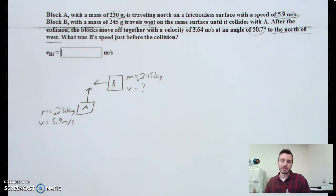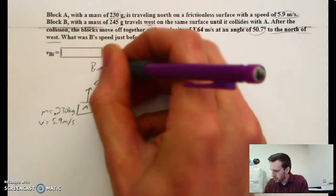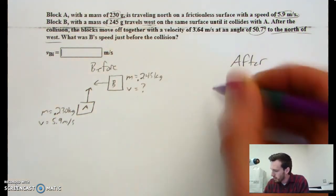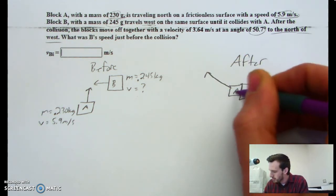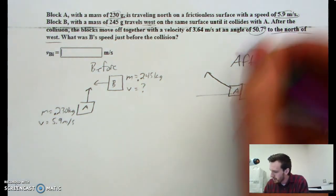Now, this is just a common sense thing. If two blocks are coming like this and they run into each other, of course they're going to move together that way, right? So we have this intuitive feel that we're going to be moving to the northwest-ish, some particular direction. I'll draw my before picture over here, and my after the collision picture over here. Of course, after the collision, they'd be moving off with some velocity. I'll draw them here stuck together, here's A and B, and I'll indicate the direction that they're headed.